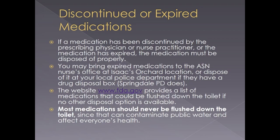You may bring expired medications to the ASN nurse's office at Isaac's Orchard location, or dispose of it at your local police department if they have a drug disposal box. The website www.fda.gov provides a list of medications that could be flushed down the toilet if no other disposal option is available. Most medications should never be flushed down the toilet, since that can contaminate public water and affect everyone's health.